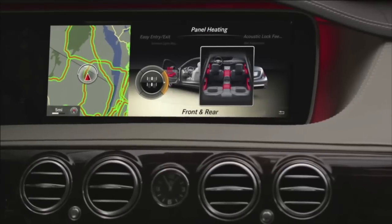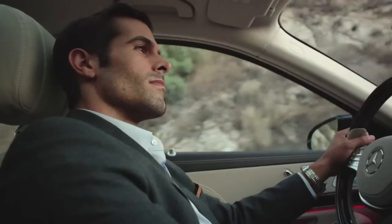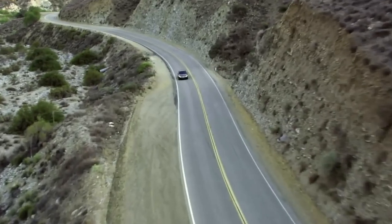The warmth and comfort package heats every surface you might touch on a frigid morning. Door panels, steering wheel, armrests, all of it. Of course, the seats are ventilated as well for those long days of summer.